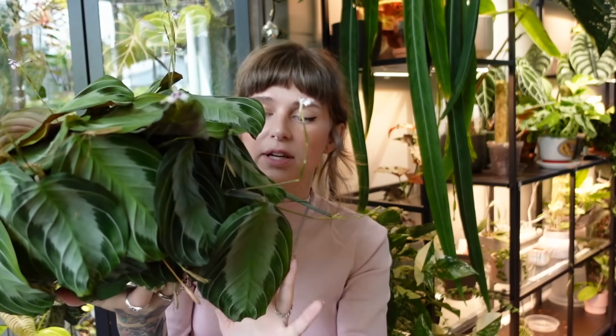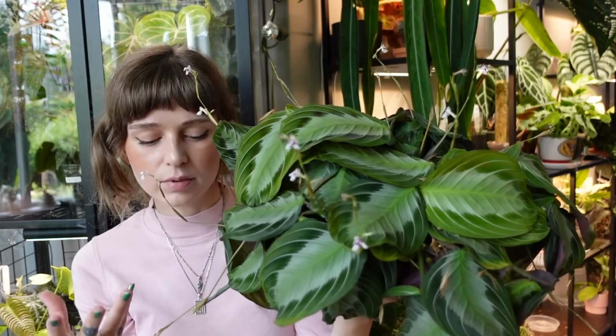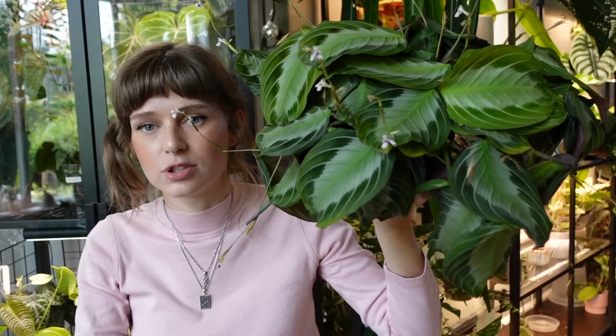So she used to trail down a little bit more, but marantas will trail down to an extent. They're not going to get super long, but they look really cool. But yeah, I just love her. This plant has just been blowing my mind.